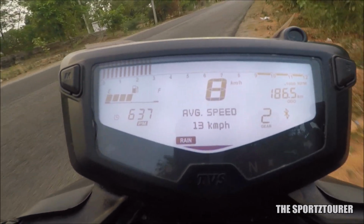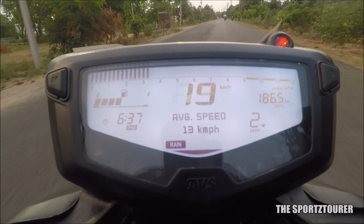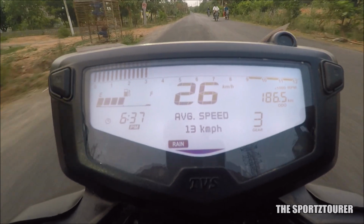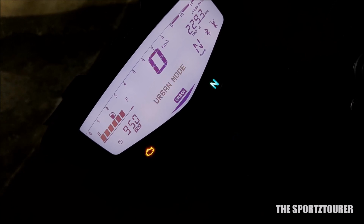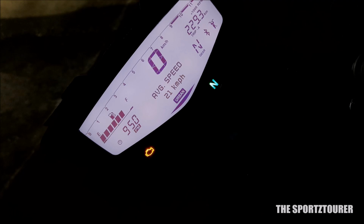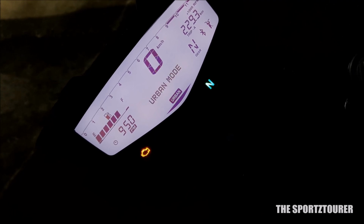Slipper clutch and adjustable suspension is still reserved for the bigger Apaches, so you won't get them on the RTR 164V. But you do get 3 riding modes, Rain, Urban and Sport, where you can observe a small push when you switch from Rain to Sport. Well, the previous gen RTR 164V was always in the Sport mode.